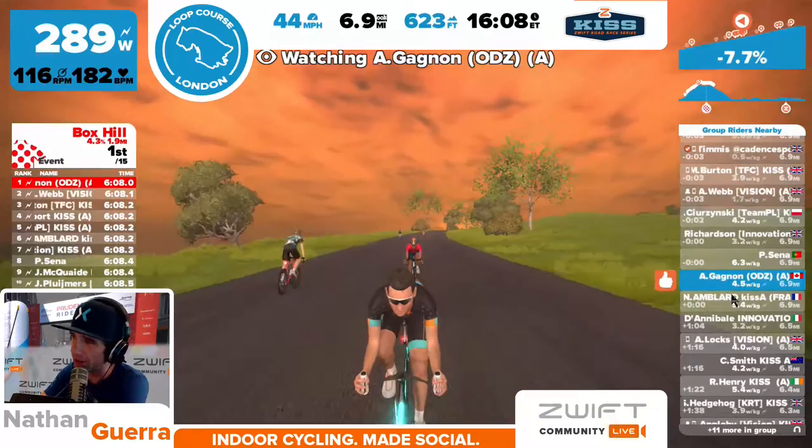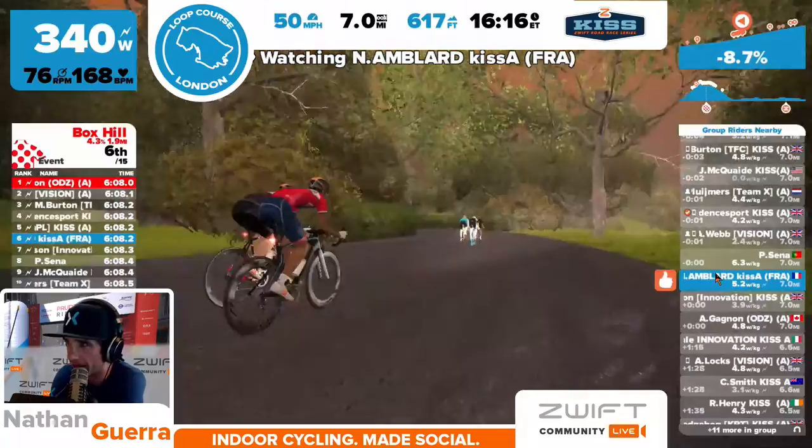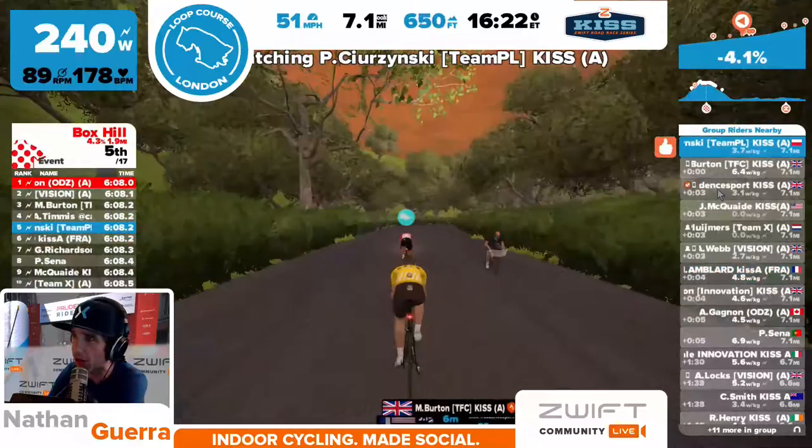And now we are seeing Annabelle falling off pace by about a minute here. And here is Amblard now just barely grabbing on to that wheel right in front of him. Goes right on by ODZ there as Gagnon's now falling off a little bit. There is a little bit of a gap as Sierzynski makes his way to the front now. Oh, and it is an arrow power up. As we were saying, this is a gamified race.